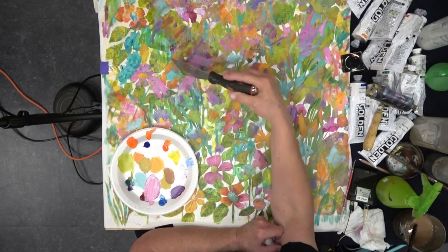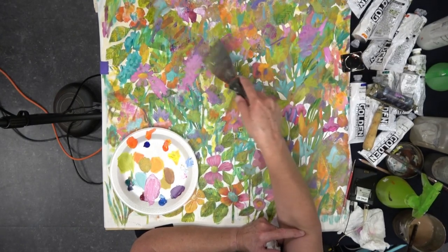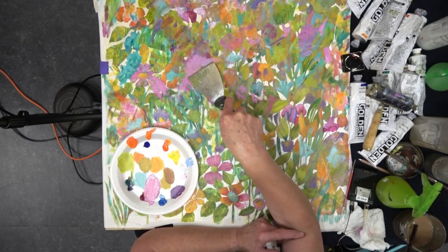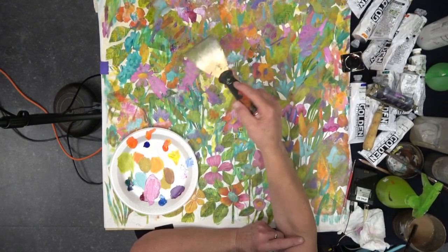Well, anyways, also I had taken that, and just here, I'm sitting here creating some textures. Now, look at this shape here. That may potentially be a flower afterwards.